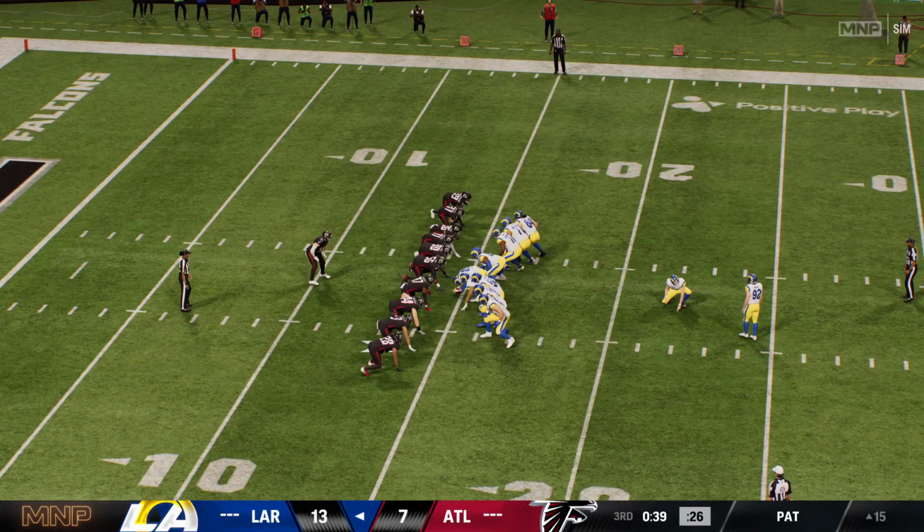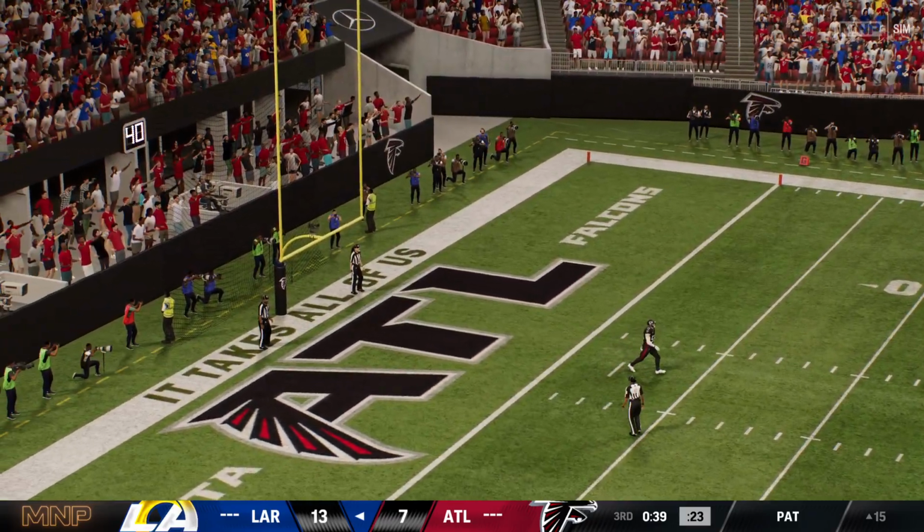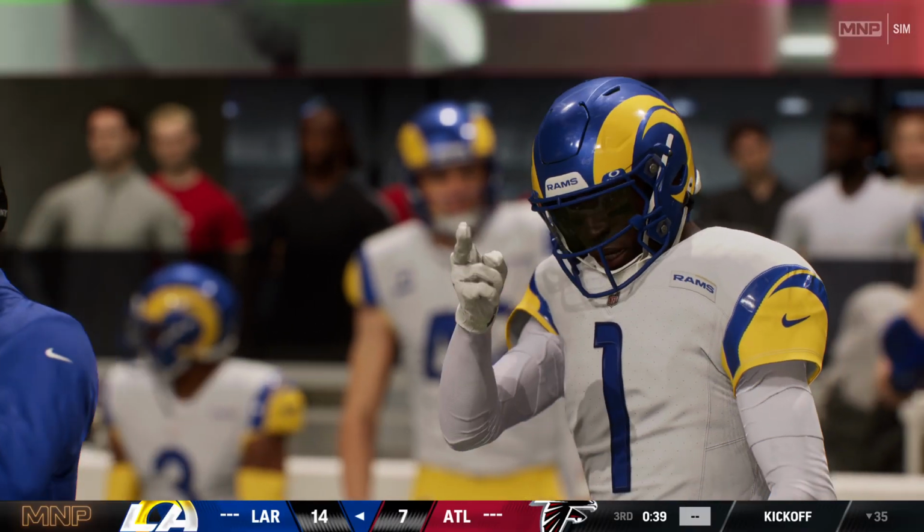Mevis now for the extra point. The point after splits the uprights. And the Rams break that tie and now lead by 7. Falcons 7.